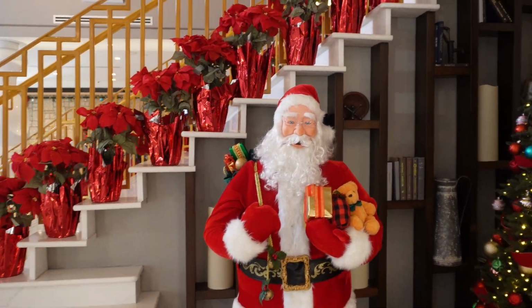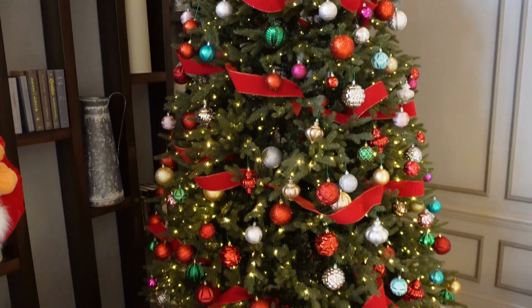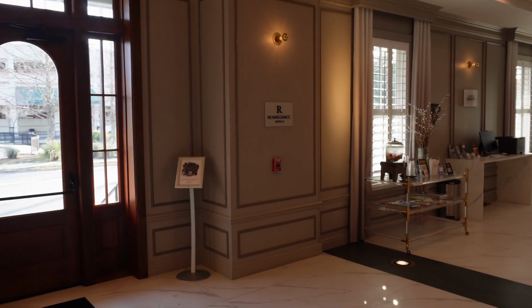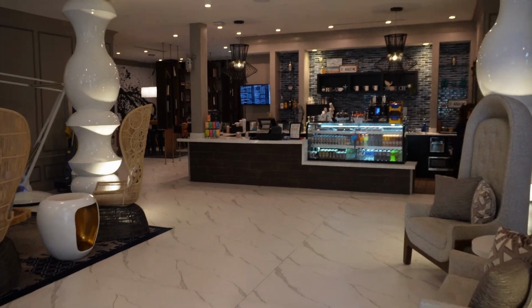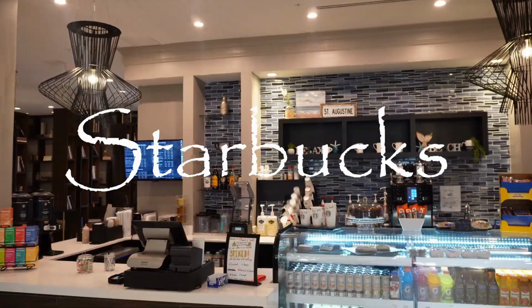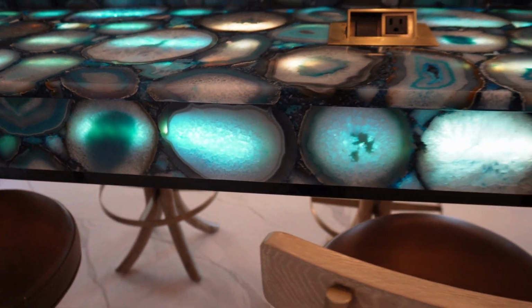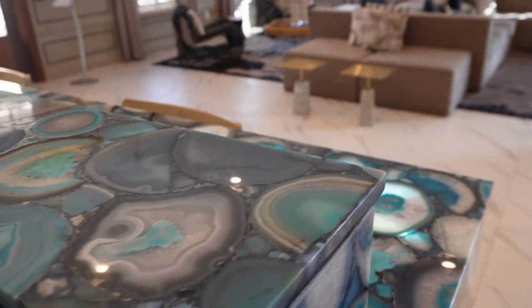And there's Santa Claus Christmas tree. Very, very cool hotel. Check out this little bar workstation. Has lights going through it all. Looks like a stone. Pretty cool. Really neat.